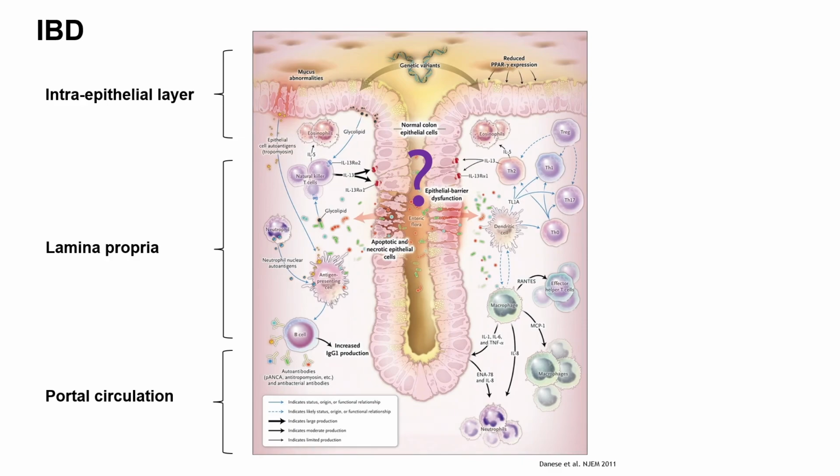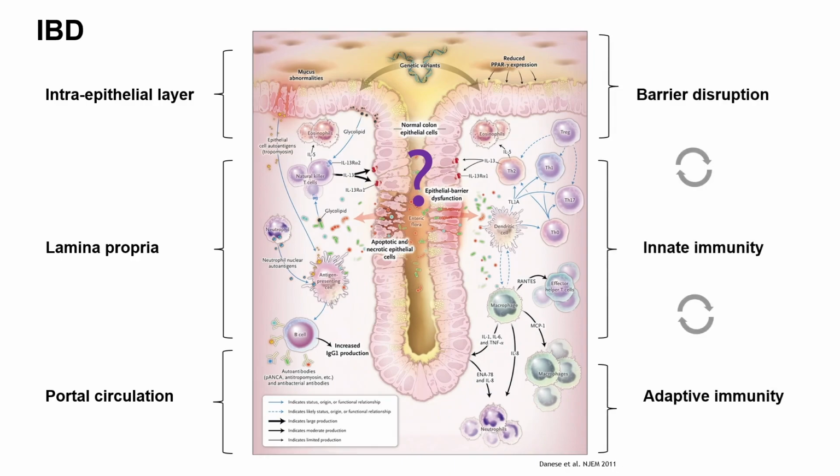There's the lamina propria that houses a more complex, diverse set of immune cells, and that connects to the portal circulation that leads to the liver. So what we know about IBD, we don't really know what triggers it or what starts it. It can happen even in children as young as 2 years old. We call it very early onset IBD.